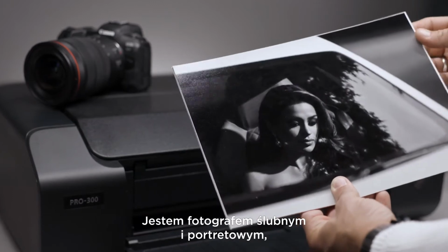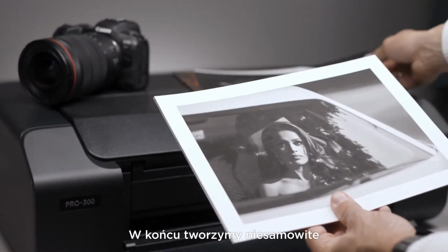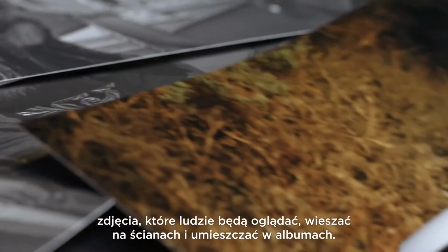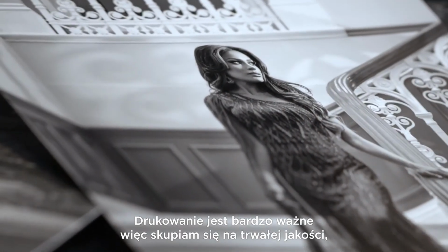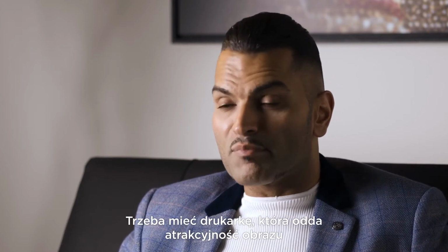It's an overall ecosystem that I can trust in and rely upon. But as a wedding and portrait photographer, printing is so important because ultimately we're creating these stunning images for people to enjoy, to hang on their walls and print albums as heirlooms to pass on to their children and their children's children. Printing is everything. So I tend to focus on archival quality fine art prints.